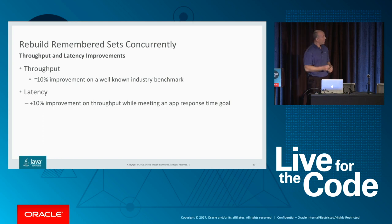There's an industry standard benchmark that I run very often, and then I have some things that I use to inject some additional behavior to it, that I beat up on a lot of GCs with. And when I ran that on this feature, on this change, its throughput improved by almost 10%.